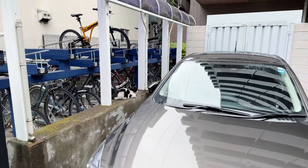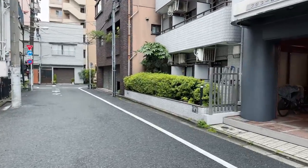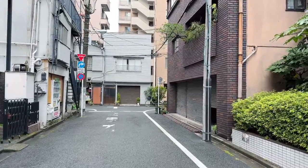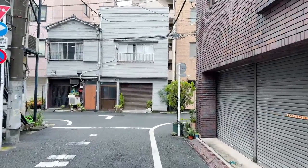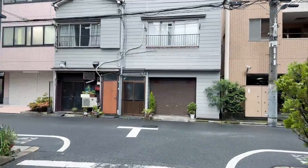I'm getting bad vibes. Let's get out of here. Do you see that cat? It's a tough looking cat. If you're going to live out on the streets and you're top cat, you look like that. Man, tough face, seen some action. Make sure he's not following me. All right, we're good.